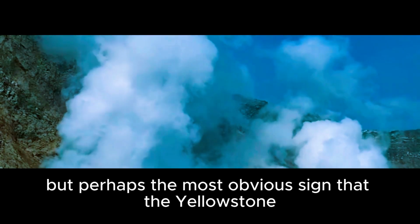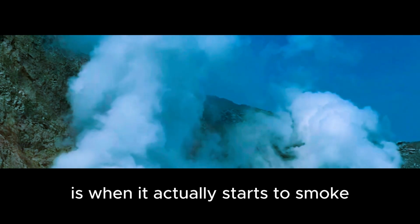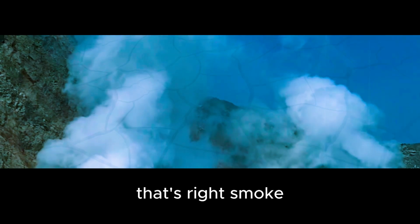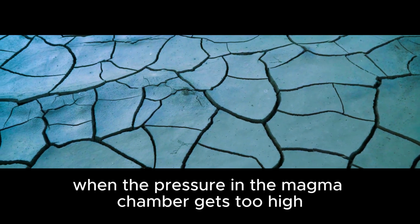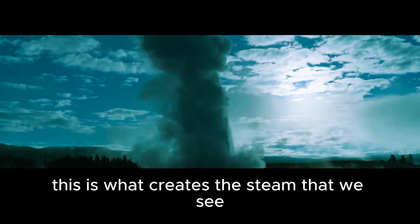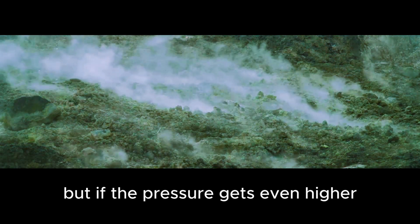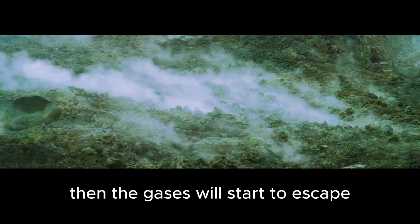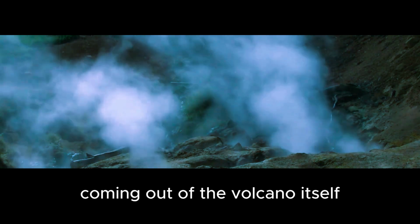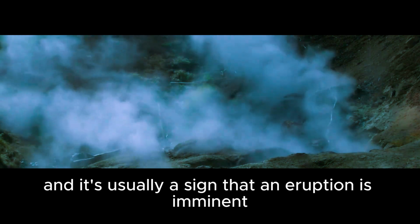But perhaps the most obvious sign that the Yellowstone supervolcano is about to erupt is when it actually starts to smoke. That's right. Smoke. When the pressure in the magma chamber gets too high, it can cause gases to escape through cracks in the ground. This is what creates the steam that we see coming out of many of the geysers and hot springs in Yellowstone. But if the pressure gets even higher, then the gases will start to escape through vents in the ground. This is what creates the smoke that we see coming out of the volcano itself, and it's usually a sign that an eruption is imminent.